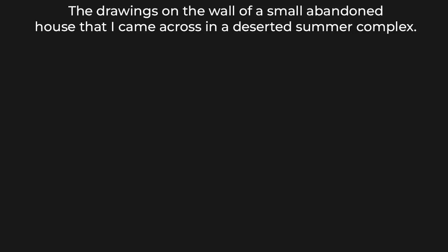The drawings on the wall of a small abandoned house that I came across in a deserted summer complex. Old-timey animatronic known as Laughing Sal from the Musée Mécanique in San Francisco. This thing gave me nightmares as a kid.